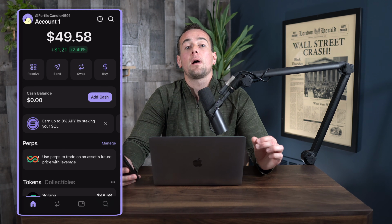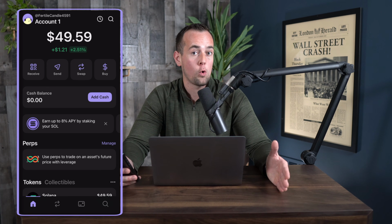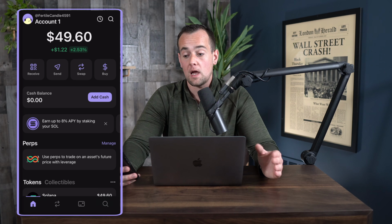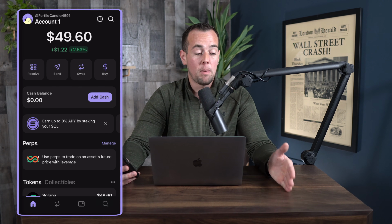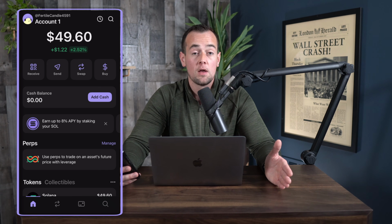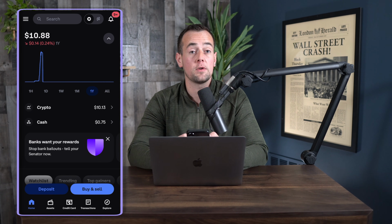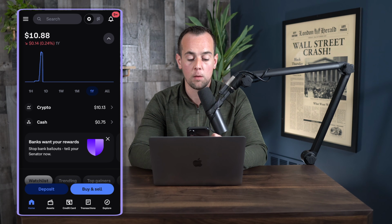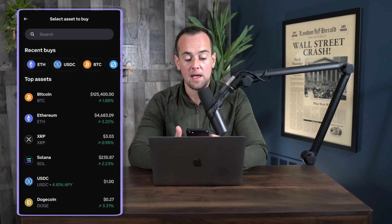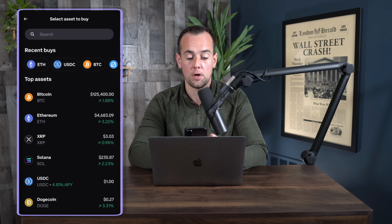But now let's talk about how to send cryptocurrency over from an existing exchange account that you might have. So what we're going to do now is head over to Coinbase, buy some Solana, and then we're going to send it over to this newly created Phantom wallet. Over here in Coinbase, we're going to click on the buy sell button in the bottom right. We're going to click on buy crypto with cash, and we can see Solana is listed here under top assets.